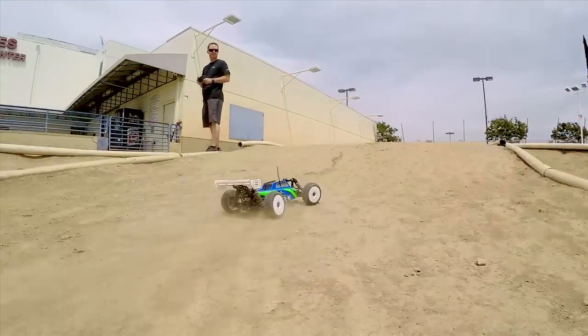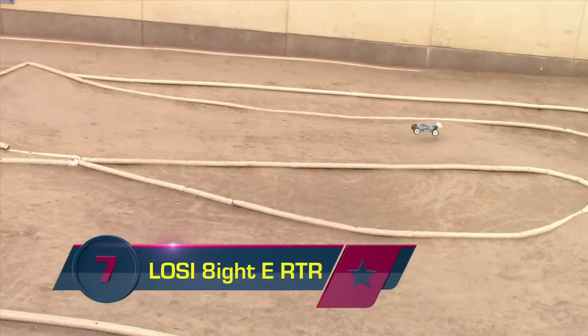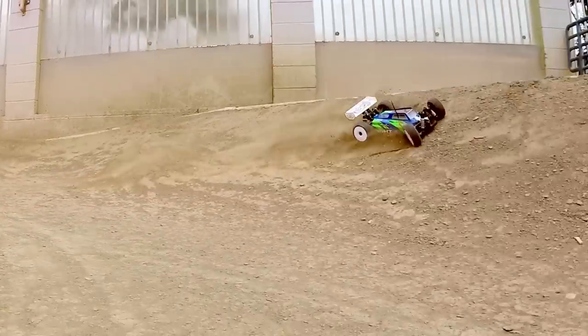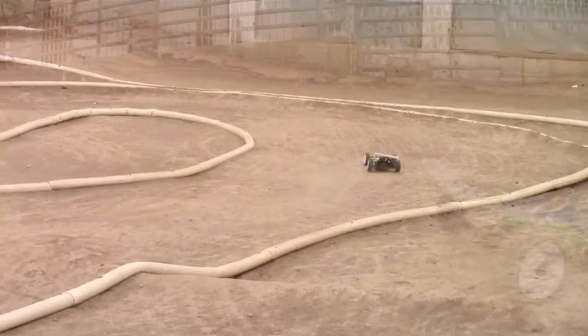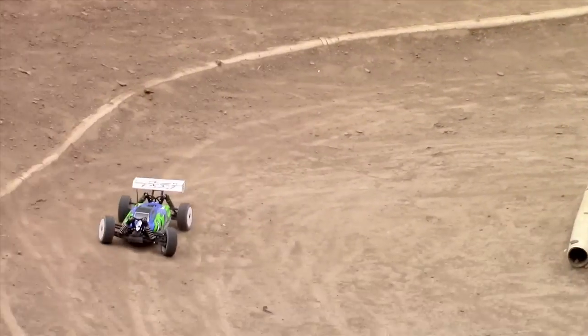All right, moving on to number 7. We're going to stick with the A-scale theme here, and we don't have it out here on the table, but that is going to be the Losi 8E RTR. Again, 50 miles an hour right out of the box, good to go, total speed demon. That one, which is a little bit different than the ECX, is based on its big racing brother, let's call it TLR, the 8 chassis from over there. 50 miles an hour out of the box, A-scale performance, all the same geometry as the more expensive TLR racing vehicle.